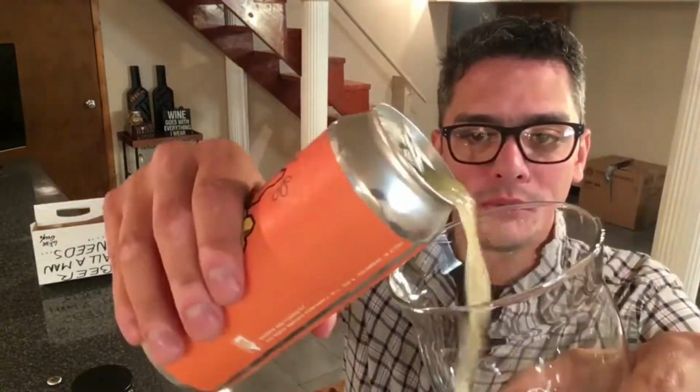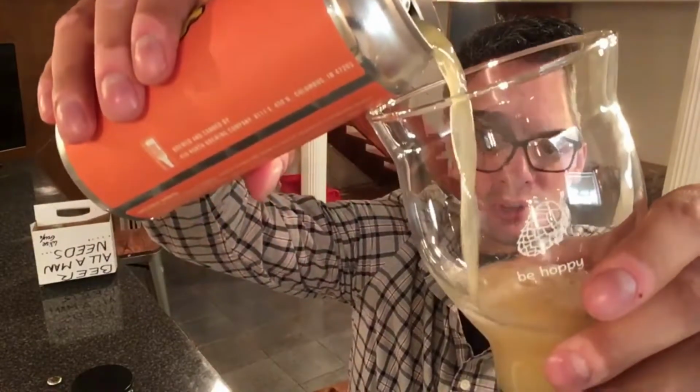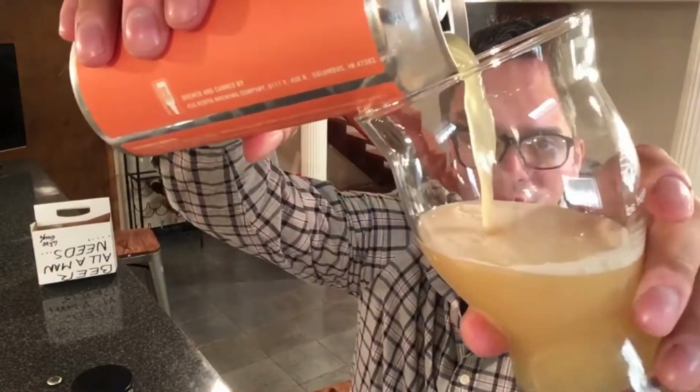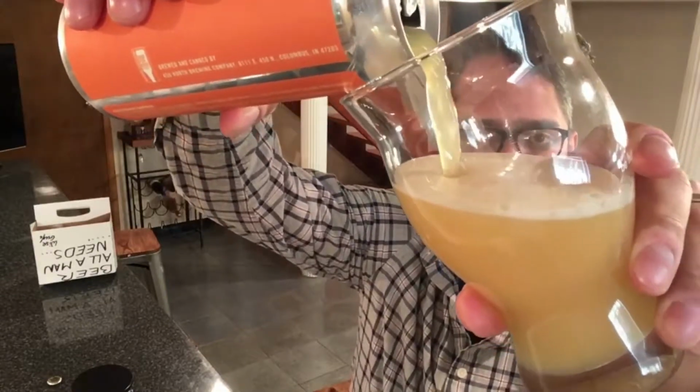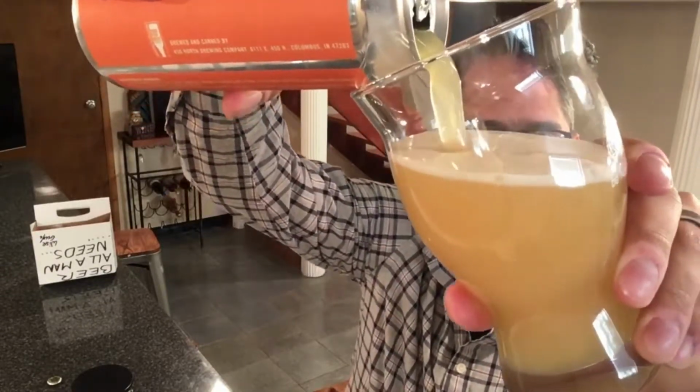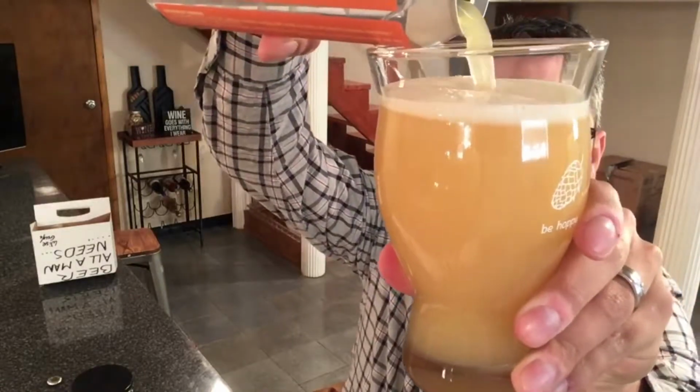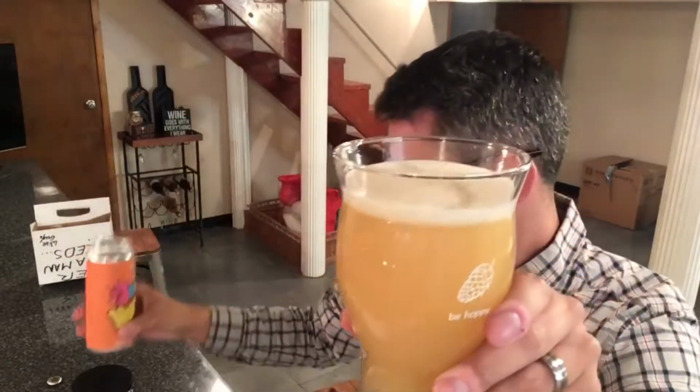Nice crack of the can. Glass. Beer. Here we go. As you guys can see, very, very juicy. This thing is hazy for sure. Has a nice cloudy look to it. We're gonna go ahead and stop right at that second lip there.